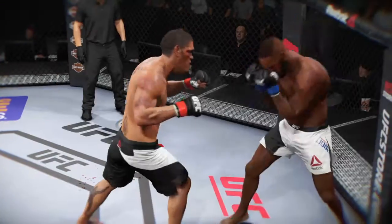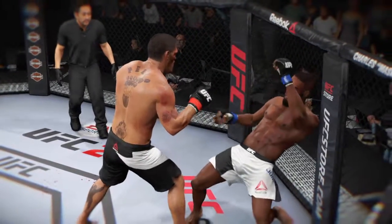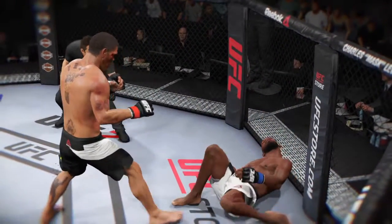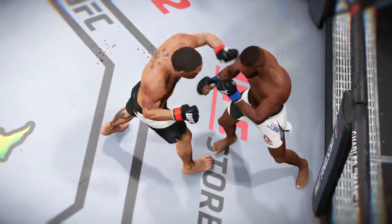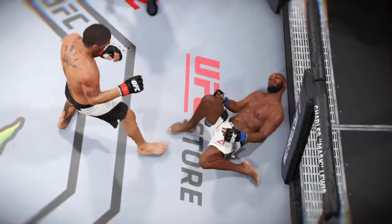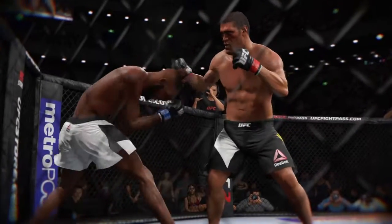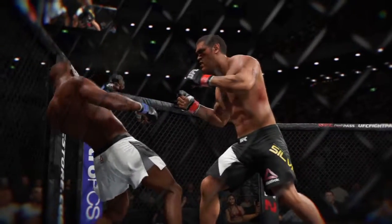Let's check out the action on our fight replay. Here in the replay, we see this huge left hand landing for the knockout. We can see it one more time. Look at this huge straight punch that causes the KO here. And here we see it one more time. Look at the timing in this shot. Boom! And then he's out.